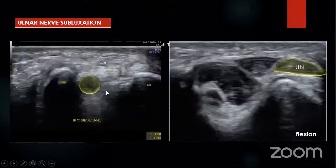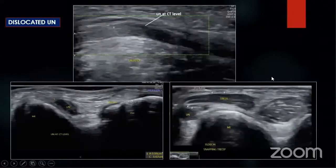And this is the nerve inside the tunnel on extension. We can see a lax, maybe disrupted, Osborne retinaculum there. And on flexion, we can see the nerve is moving out of the cubital tunnel and lying at the level of the medial epicondyle. If it goes beyond, then it will be termed a dislocated nerve. So here is the nerve going out of the tunnel, cubital fossa, and it's followed by the head of the triceps. So it is dislocated out.